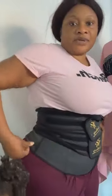So if you're looking to have this waist trainer, please patronize my friend, my lovely sister, Kina Beauty. She will sell for you. It's lovely and it helps your belly, it trains your waist as well. It helps you, especially our big people like this. We need a waist trainer to train our waist. And it's very easy and comfortable to walk around in the house.